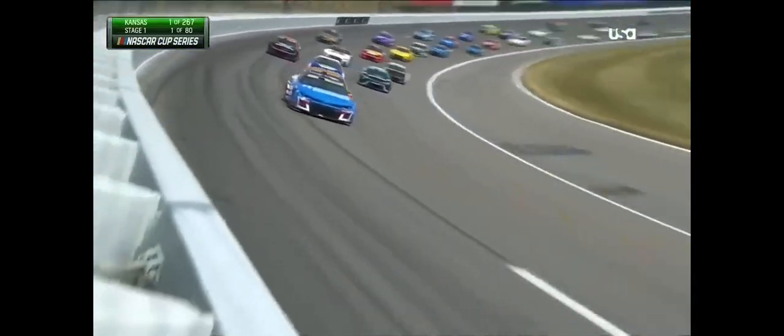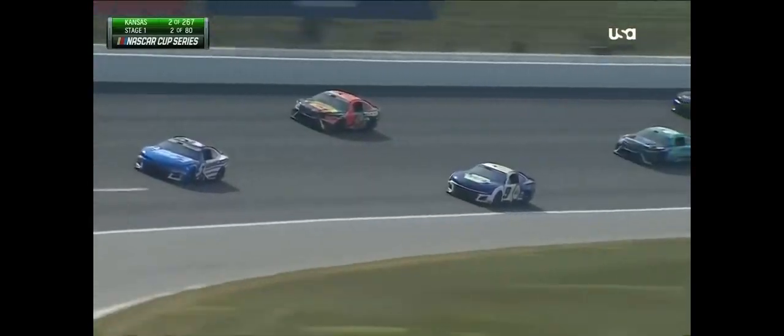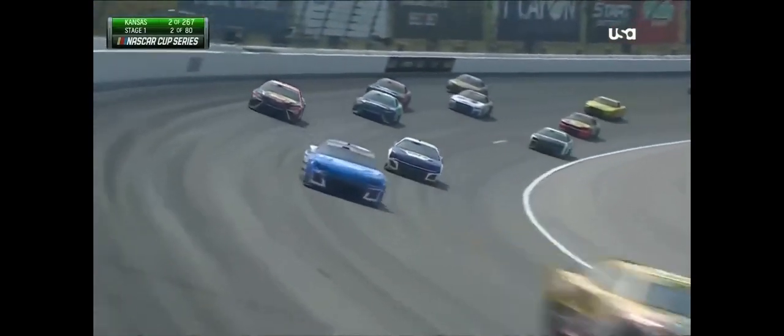Truex had to get out of the gas there. Larson takes that spot. Now Truex under attack from the 9 car of Chase Elliott down into turn 1 and 2. Chase Elliott going to clear this 19. Truex struggling so far on this first lap.